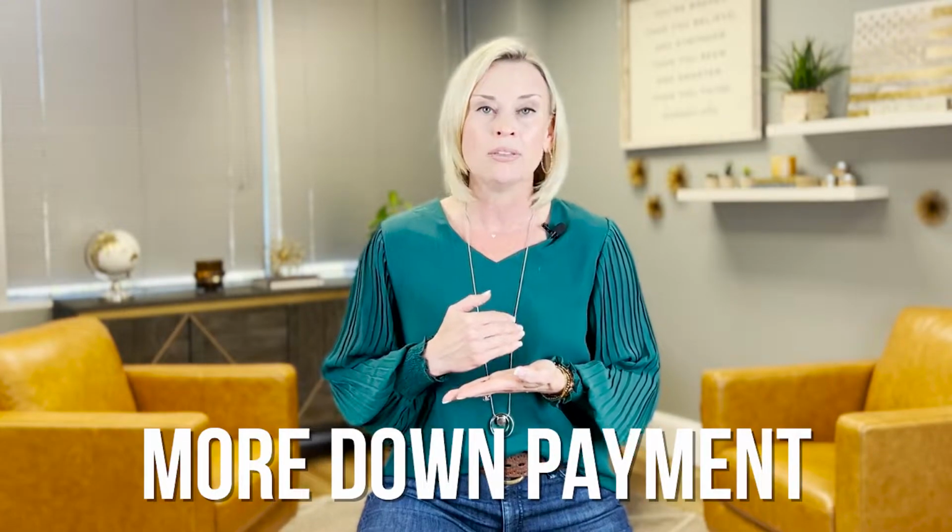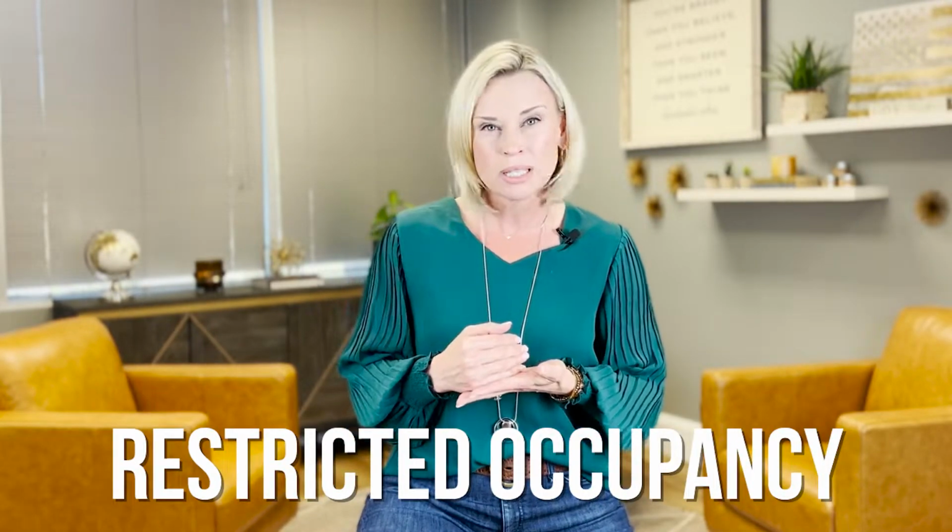That doesn't mean not having a credit score because of bad or derogatory past credit, or maybe not having current credit. That means for somebody that truly has no credit profile at all, there are some programs out there that you could potentially qualify for. However, the guidelines around those programs are much stricter, and so they could potentially require more down payment. They could restrict the type of occupancy, meaning primary residence, second home, maybe potentially no investment properties.